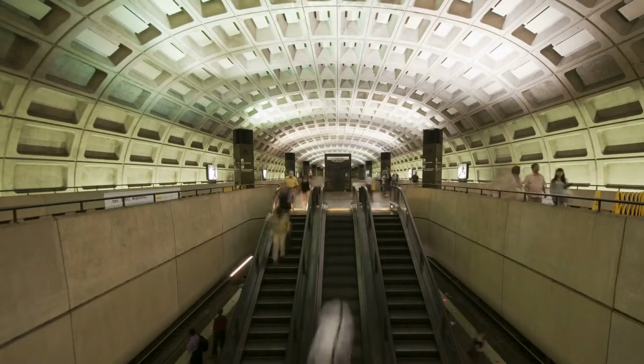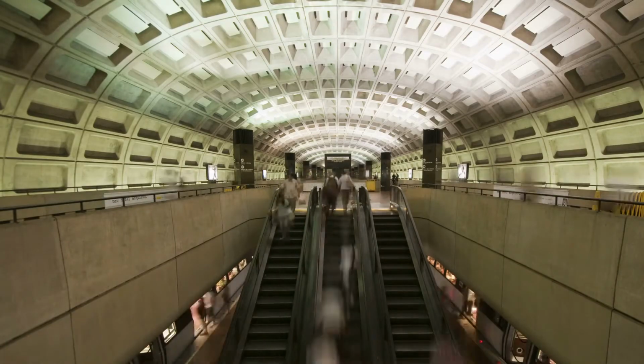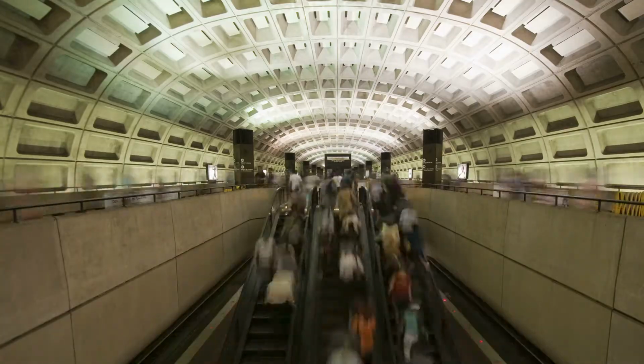For visitors, it's worth avoiding rush hour if you can, because people who commute tend to be, for lack of a better word, in a rush. So riding during the off hours can be a lot more chill.